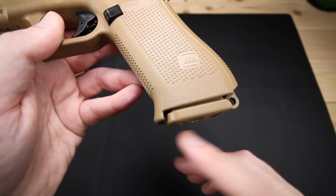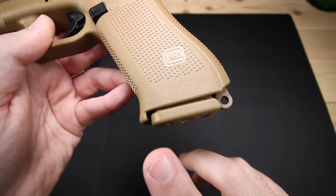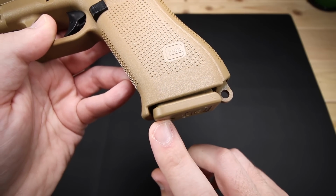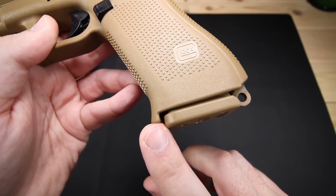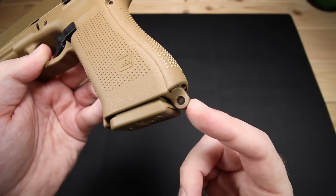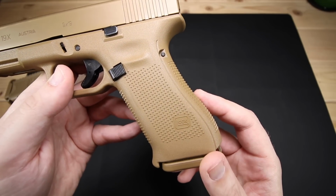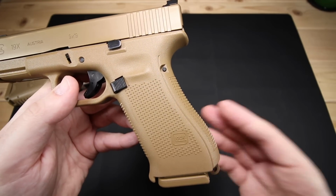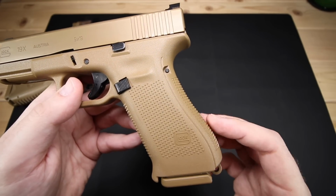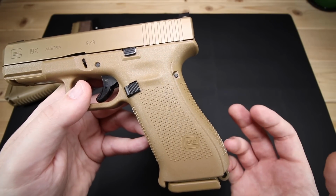It doesn't bother me one way or the other, except Gen 5 magazine base plates for maybe a 17 aren't going to work because they extend out just a little bit more. So I imagine some people are going to Dremel that right off, and that's fine. It does come with a lanyard loop, and a lot of people have taken that out as well. It doesn't bother me one way or the other. Of course, it comes with some back straps, so you can make it a little bit more modular, a little bit more comfortable to you.